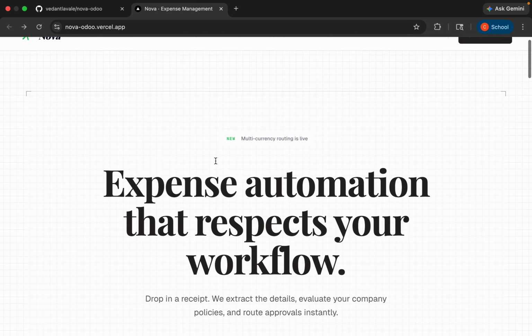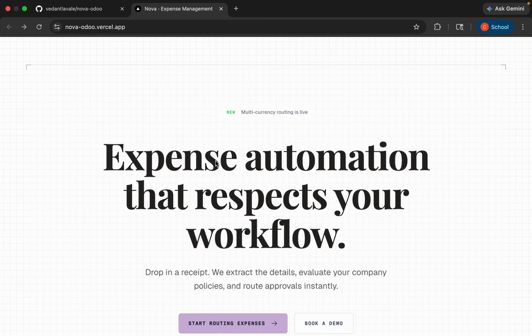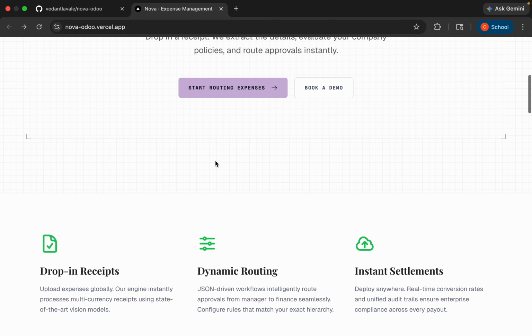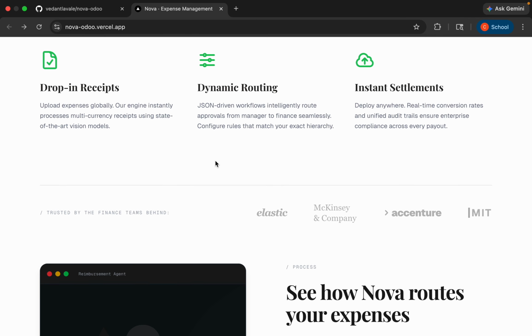So, we have built Nova to overcome all of these problems. Let's talk about what Nova actually does. The first big feature which we provide is OCR-powered receipt scanning. An employee just takes a photo of a receipt and Nova automatically reads and fills in the amount, date, vendor name, category and description. So there is zero manual entry required. It's done within a second, which saves the employee time.